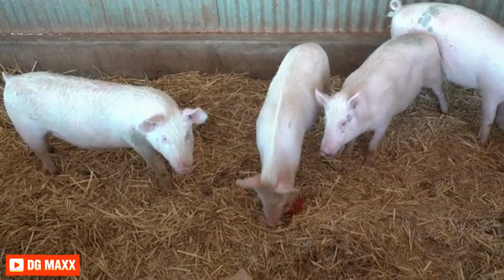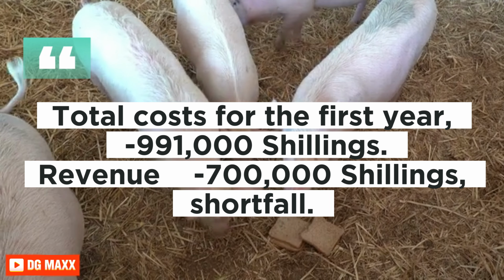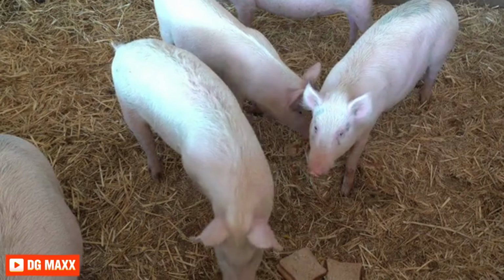Let's do a quick recap. Your total costs for the first year, including setup and operating expenses, will be 991,000 shillings. With an expected revenue of 700,000 shillings, the first year might see a shortfall. However, don't be discouraged. This is where the magic happens.